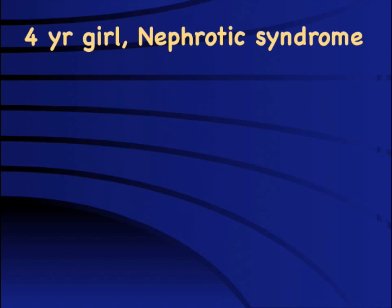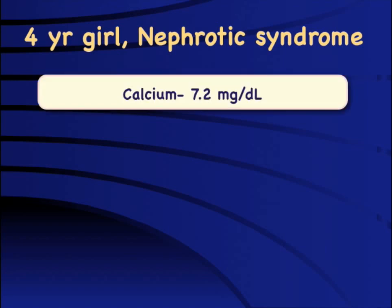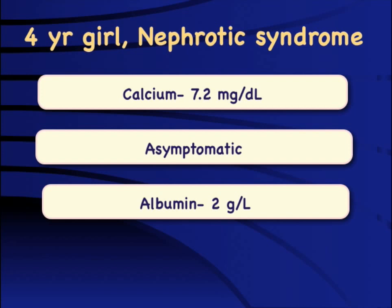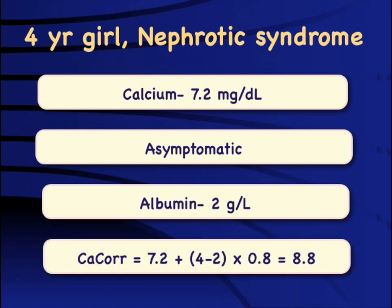So this is a 4-year-old girl with nephrotic syndrome. Calcium is just 7.2, but the child is asymptomatic. So what's the cause of hypocalcemia? Clearly in this setting, we have to look at the albumin level, and we find that the albumin levels are on the lower side, and we have to correct the serum calcium, which will mean that for a 2 deficit of albumin, multiplied by 0.8, and that becomes 8.8. So this child actually has false hypocalcemia, and it's not a true ionic hypocalcemia.